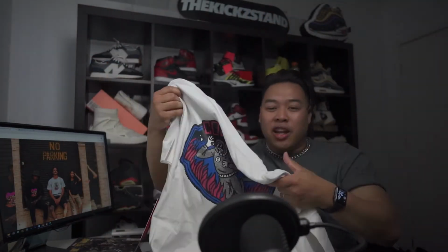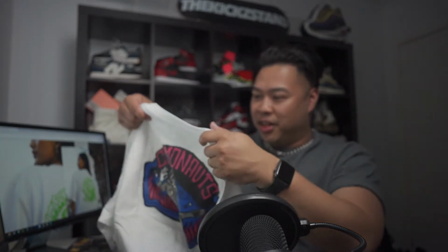Definitely a good one, and what I like about it is the feel of the actual t-shirt. It's very thick. It's very nice. You could definitely tell that it's not one of those really cheap quality t-shirts. That's why even my old Cosmonauts t-shirt, I still have them today and I still wear them because they're great quality.